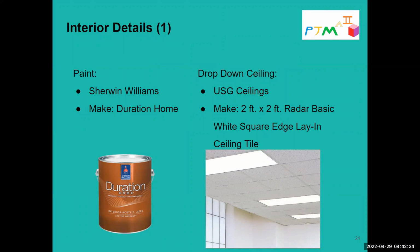So for the interior of the antique shop, we went with Duration Home from Sherwin-Williams. It's a very high quality, durable paint. It's also washable. It'll last a long time compared to cheaper paints. Another thing that we didn't mention in this presentation is the previous owners were smokers and they smoked inside the building, so it has a bad smell to it. So we'll have to use a primer which covers that smell up, because that'll stick in the walls if you don't do something like that.